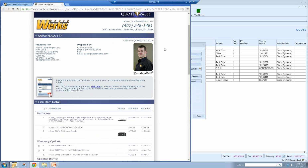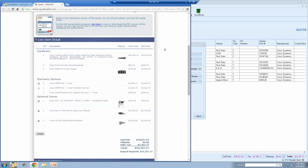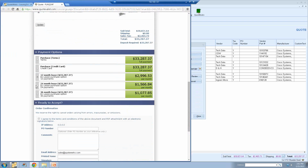where the customer, if we scroll down here, so we have all our line items from the document on there. Scroll down, and then you can see this is where the customer can actually make their selection. They can come through and they can select how they want to make payment, and then when they accept it, it'll actually bring them to the payment screen so they can make their first month payment.